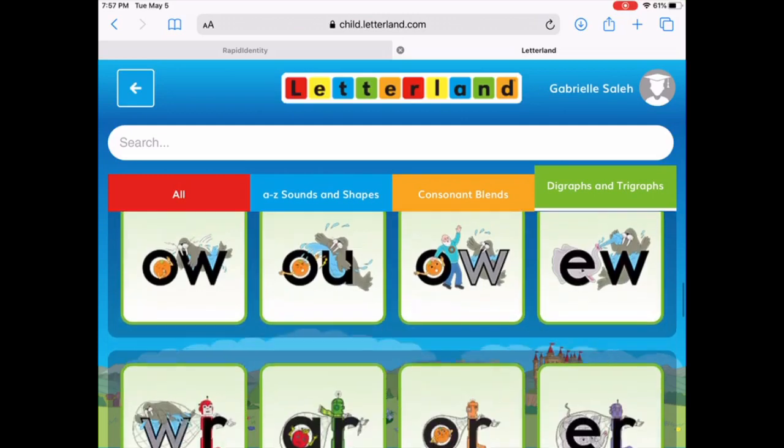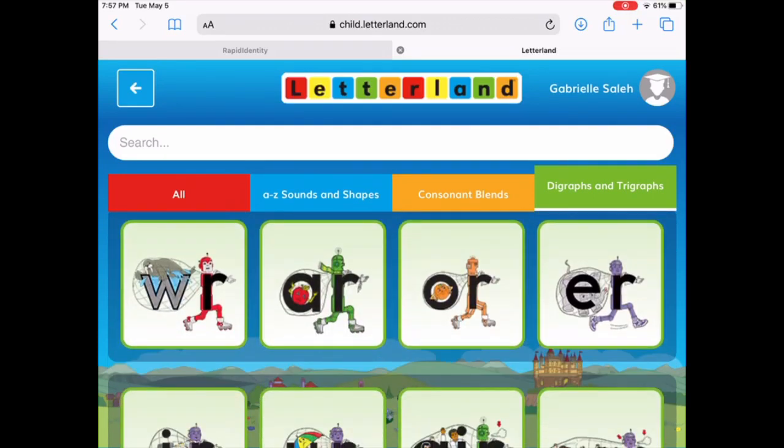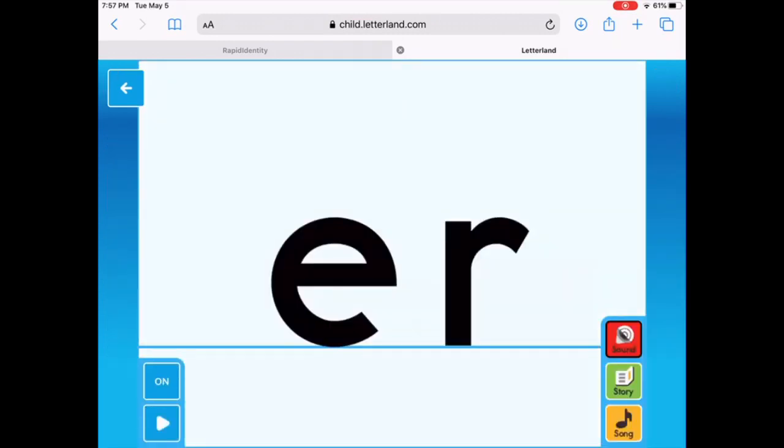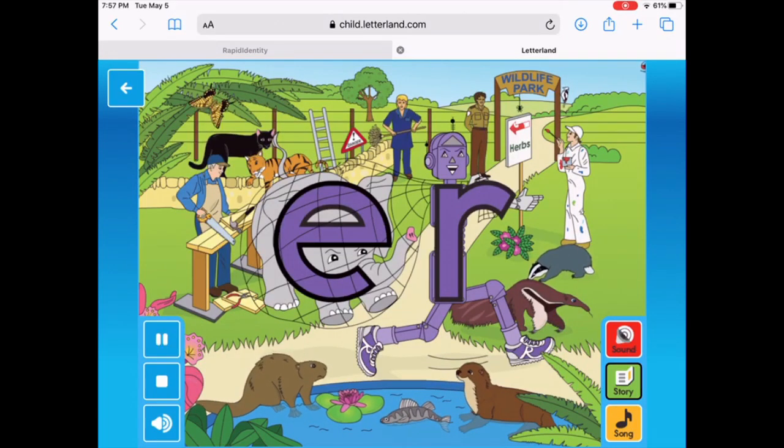Hey friends, here we are in the Letterland app, and I wanted us to go to Ernest Er. So when I click on him, it shows me what he looks like in books, but we can learn even more about him. Let's learn his story. 3 of the robots in Letterland are brothers. Ernest Er, Urgent Er, and Irving Er. They all make the same sound, but they capture different vowels. Ernest Er is a faster runner than his other brothers, so you'll often see him at the end of words.